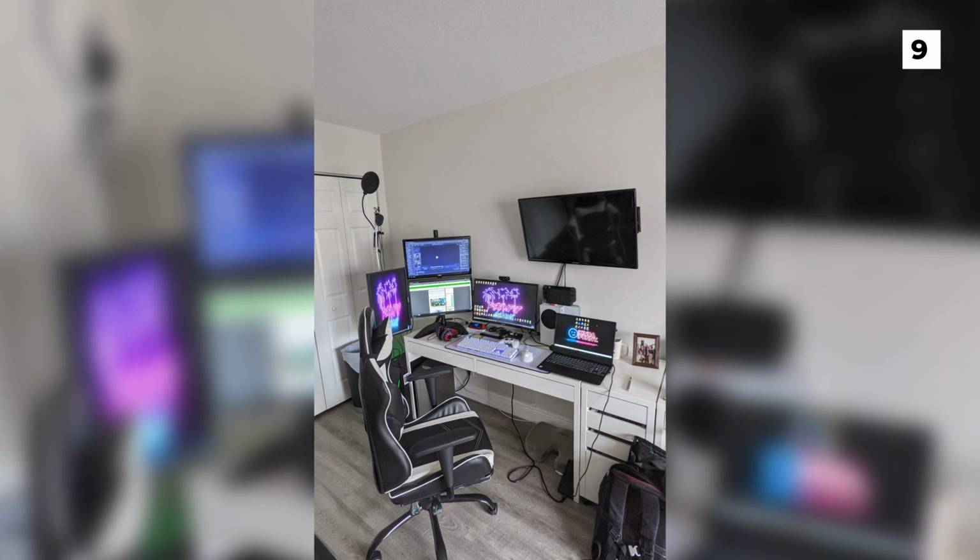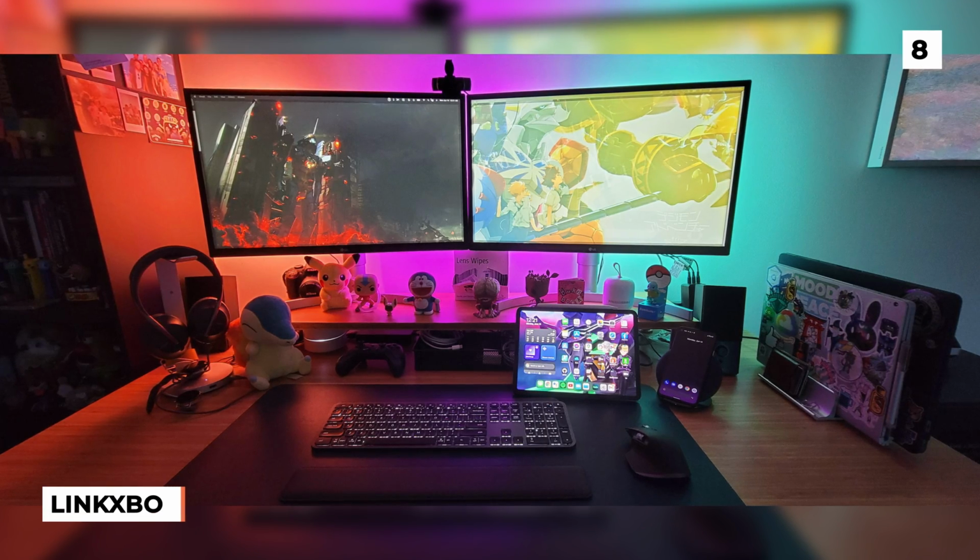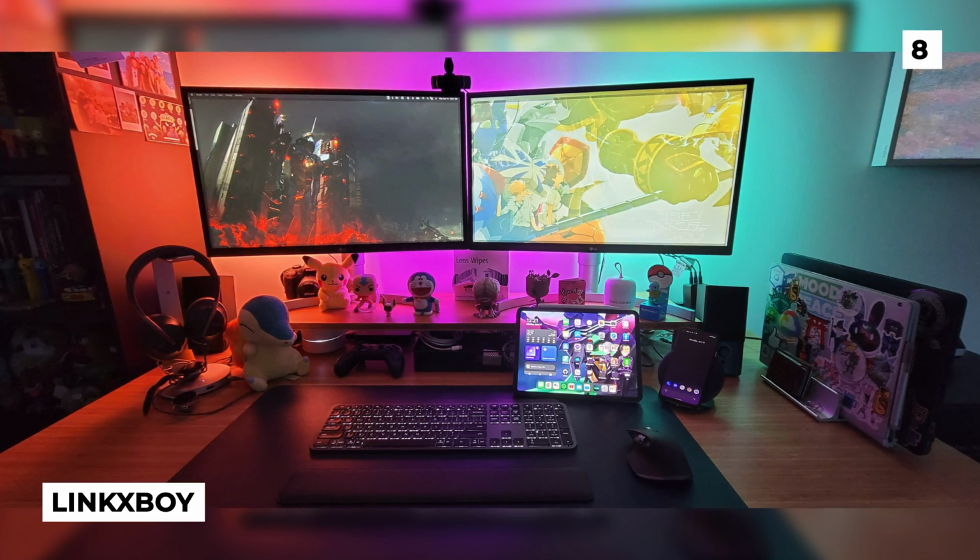However, I would love to see some extra decor and lighting to help set it apart and make it a bit more unique. Next up on the list is a fun, pop culture heavy build from LINKXBOY.